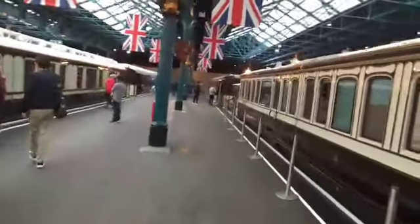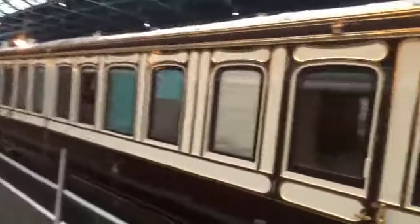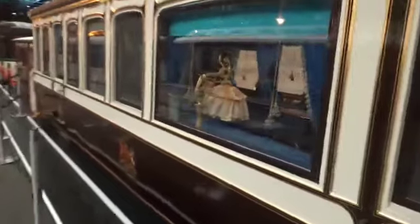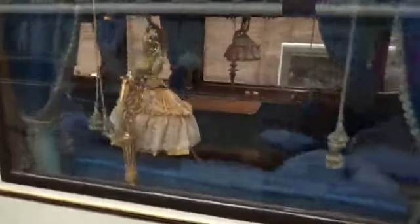Yeah, that's that. Just see inside this royal train here. I'm pretty sure this is Queen Victoria's royal train. See inside here. I think we've got some Mark IIs in here as well. The opulence in there, eh? Quite nice, isn't it?